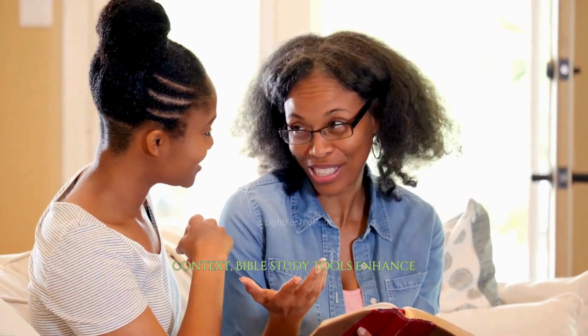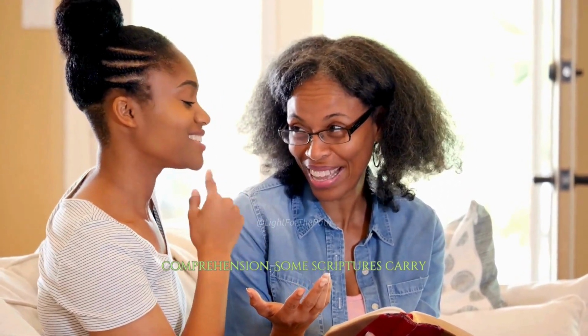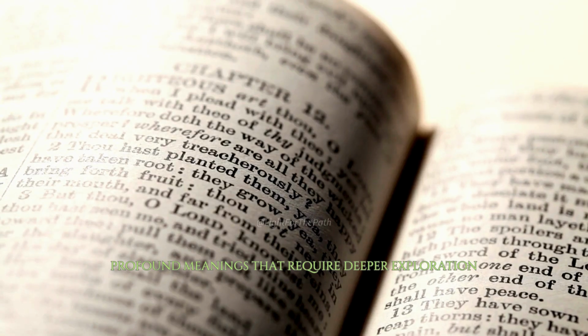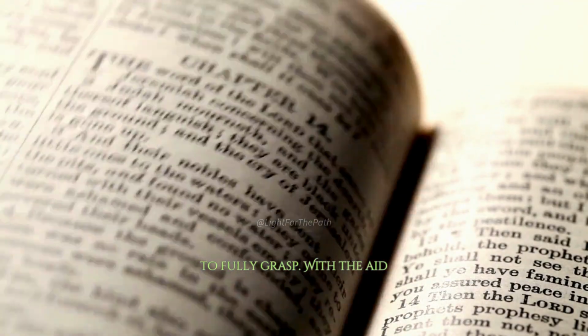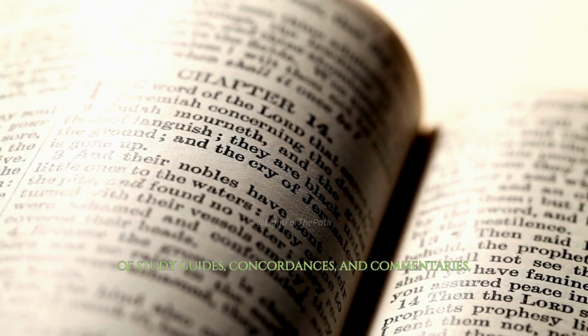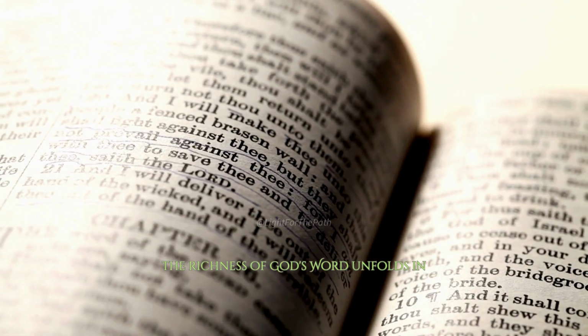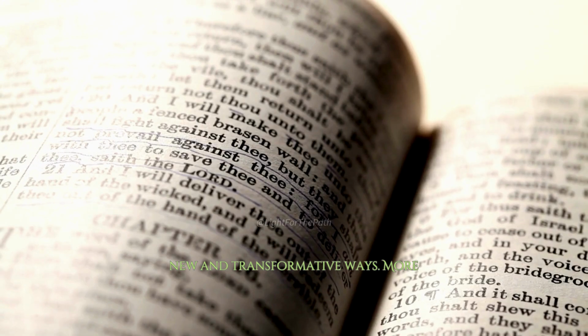Beyond context, Bible study tools enhance comprehension. Some scriptures carry profound meanings that require deeper exploration to fully grasp. With the aid of study guides, concordances, and commentaries, the richness of God's Word unfolds in new and transformative ways.